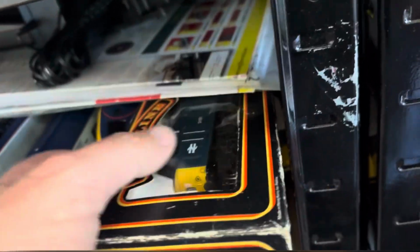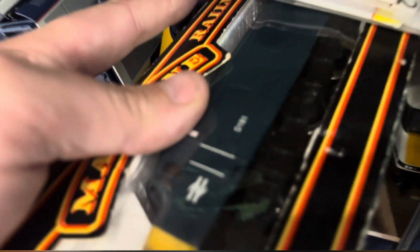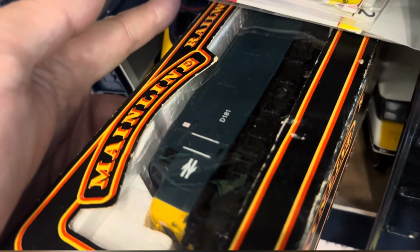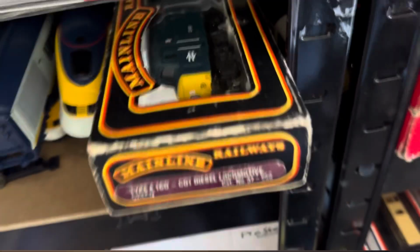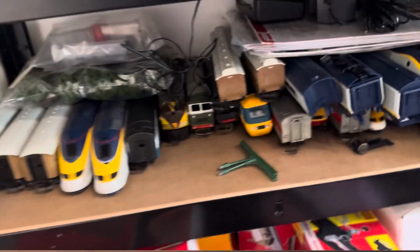This is quite a rare thing. I'll see if I can zoom in on it, but I can't really get it out because it's perched on there. But it's a Mainline. It's a D181. I can't find any solds on eBay on that, so happy to have that, and I shall aim for the sky.